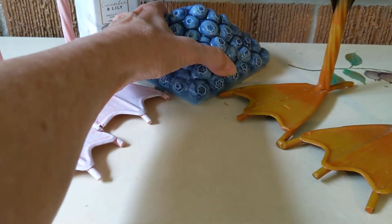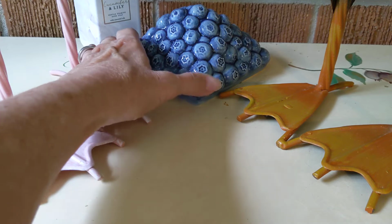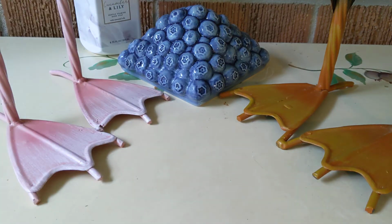I will say those little drop-in candles don't last forever. I used it under the candle lamp, and I probably had one day of really strong throw, and then not so much. But it is a smaller candle that's in there. So I would definitely buy that again. Any of the farm stand fruits from Homeworks, just exquisite. So really, really good.